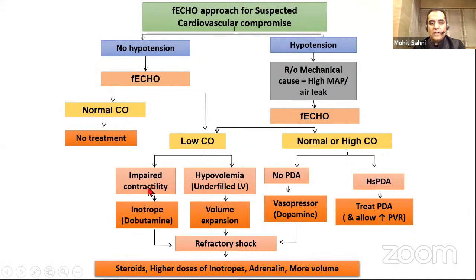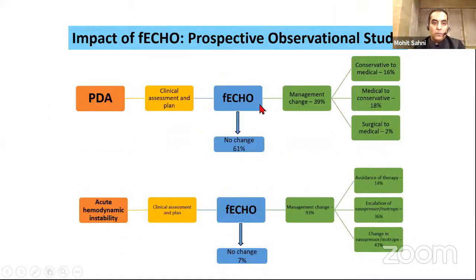then you look for contractility of the heart. If the contractility is low, start an inotrope like dobutamine. If there is hypovolemia, give volume. If there is normal or high output, you have to look for the PDA. If there is an HSPDA, don't start with inotrope, treat the PDA. If there is no PDA, then it may be sepsis with high output failure. You start with vasopressors like low dose adrenaline or dopamine. So this is how the functional echo will help you.